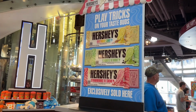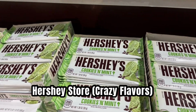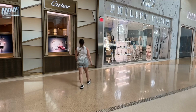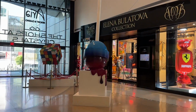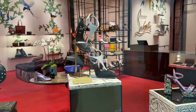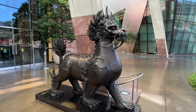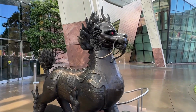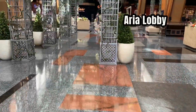I'm also always curious to see what kind of crazy flavors are in the Hershey store. And I love window shopping in Vegas in general because I think it's hilarious these high brand luxury items always have like a pedestrian walking shoe, basically. And I always like to stop at the Aria because I'm obsessed with these dragons in front of the Aria, and they always have something really cool going on in the lobby.